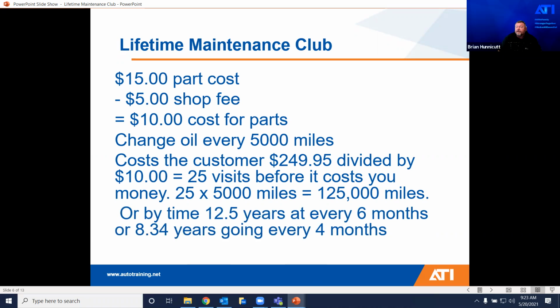If we're going by time, because time is really important with this as well, it's 12.5 years if we're changing oil every 6 months, or 8.34 years if we're changing oil every 4 months before it costs us money. So by time or by mileage, this thing does not cost the shop money for a really long time. It will literally make oil the most profitable thing in your store.